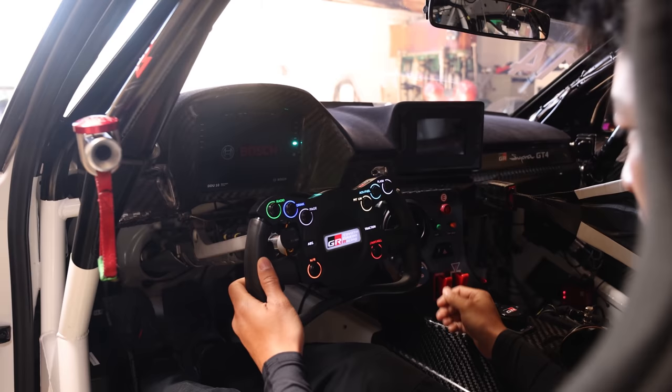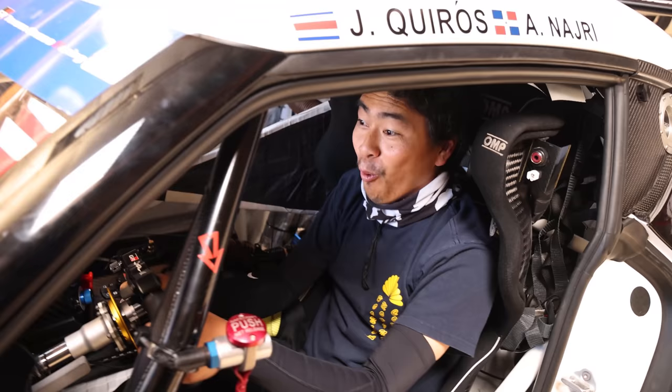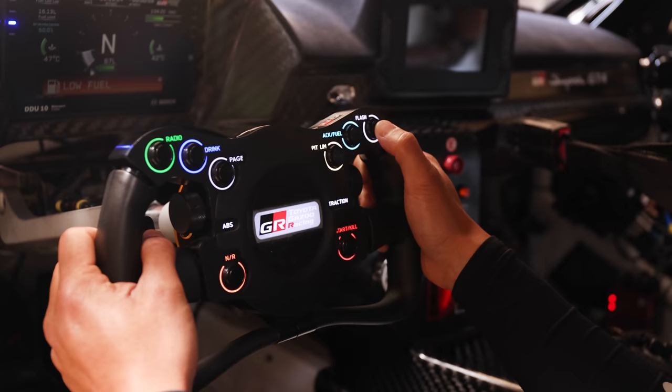Ignition. Start. This thing is so cool. Whoa! Dude, hold on. Dude, the steering is so light. It's so quick too. Wait, oh, this is the flash button? Does it flash?